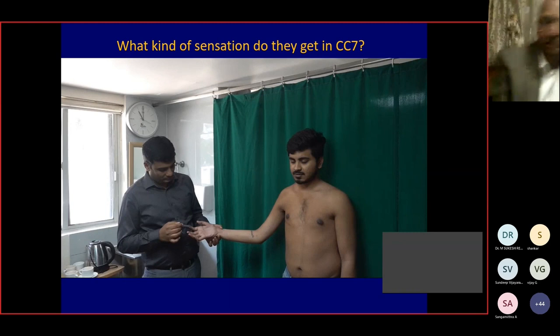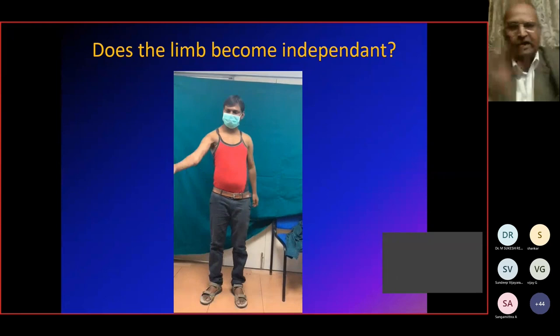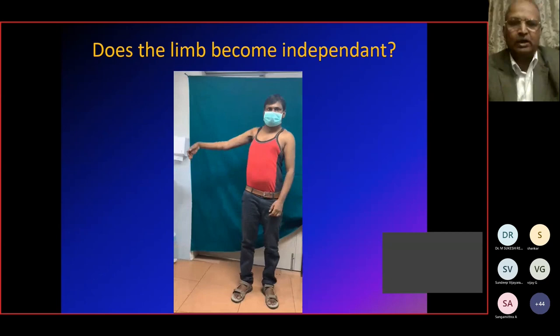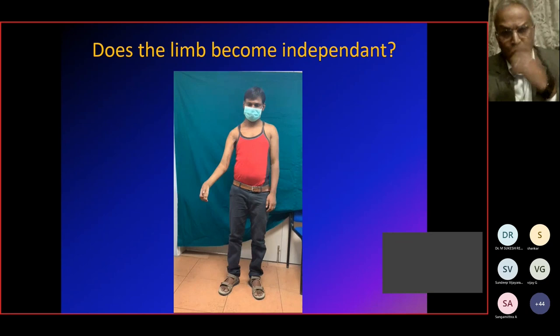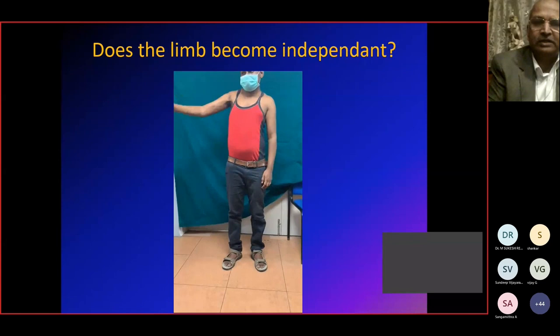And does the limb become independent? Yes, definitely. Even Gu has said it will take 4 years, 5 years for the limb to become independent. And this is nearly four and a half years now. In 2018, we did this patient. See, very good shoulder abduction. And he was able to swing, good elbow flexion. That is the action of triceps. Of course, gravity also helps.